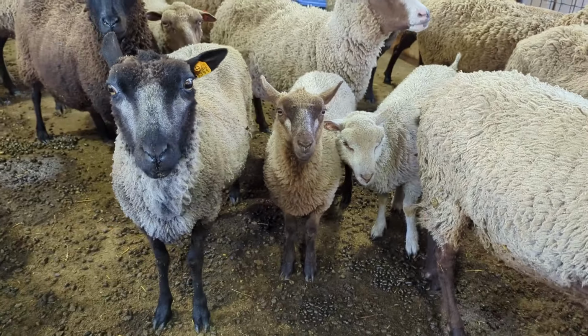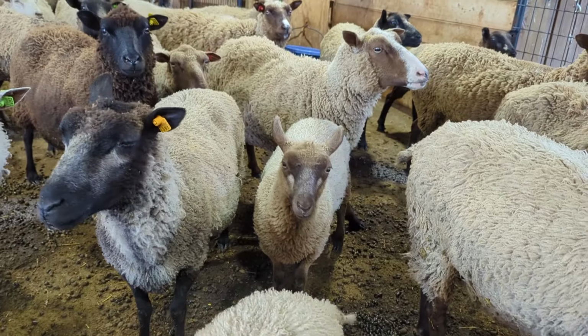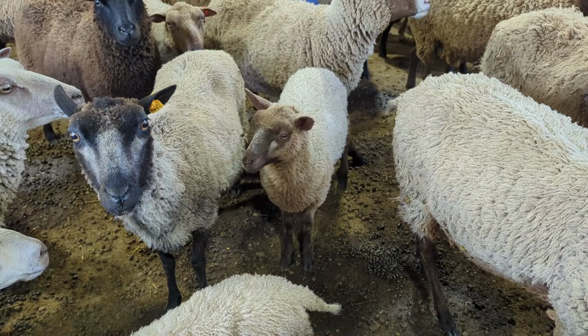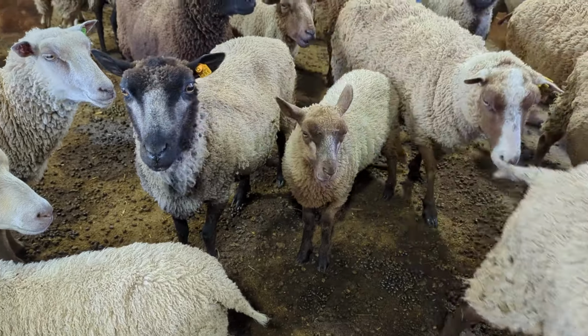She had a great Catmugget lamb, her other lambing, so it's very likely she's just a Catmugget, homozygous for Catmugget. So that is that little dear sweet thing that I love very much.